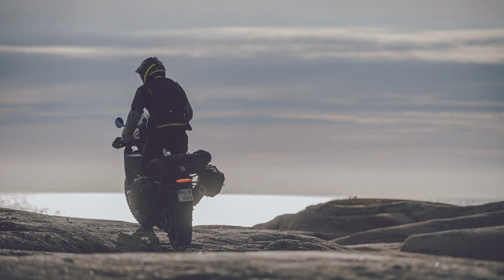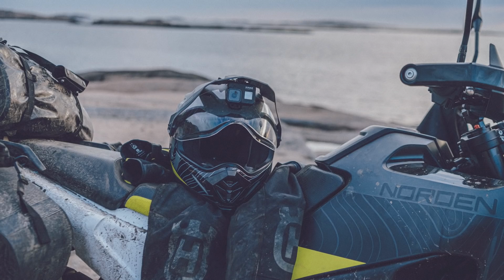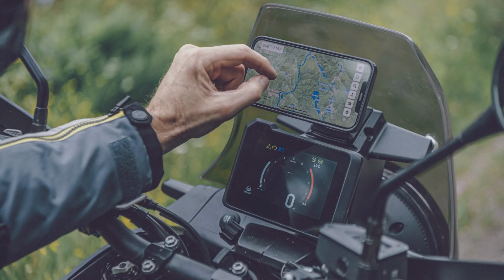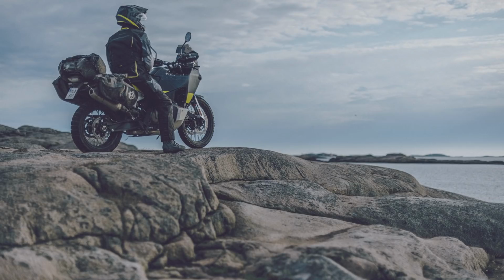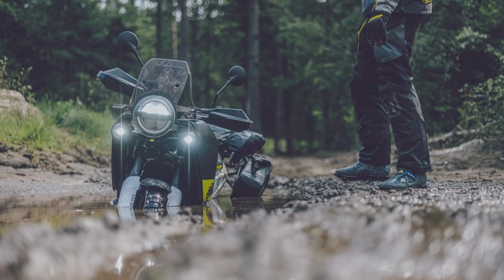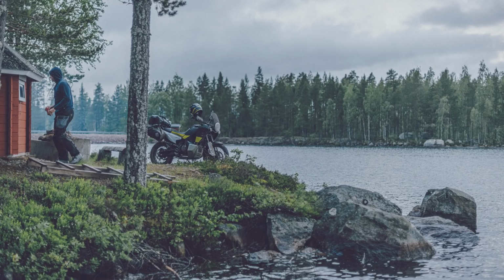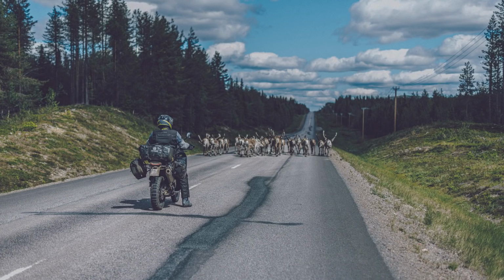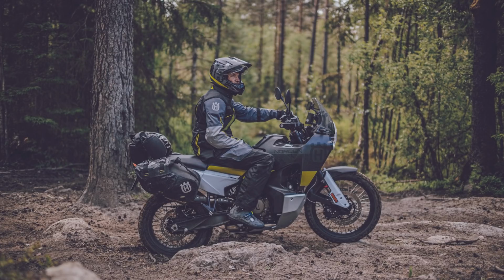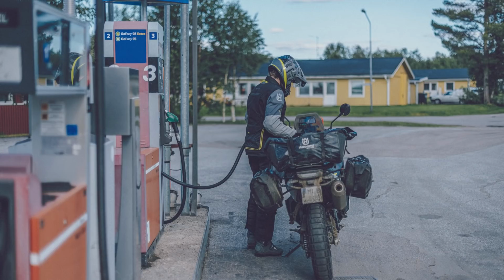Now for the rear, the Norden 901 is fitted with WP Apex shock absorbers providing 215mm of rear wheel travel for the perfect balance of street and off-road riding with all-day riding comfort. The damping behavior can be adjusted with a rebound damping adjuster, and there's a hand adjuster for spring preload. The rebound damping adjustability allows the rider to adapt the shock's response for different riding situations, while the quick adjustments of the spring preload allow for different loadings of the bike, such as when luggage or a passenger are carried.